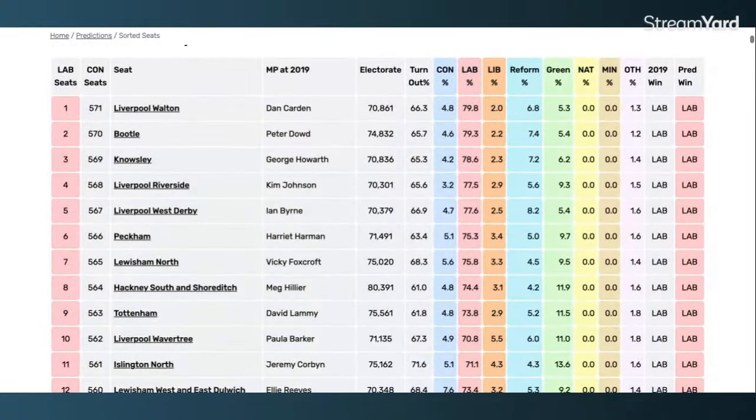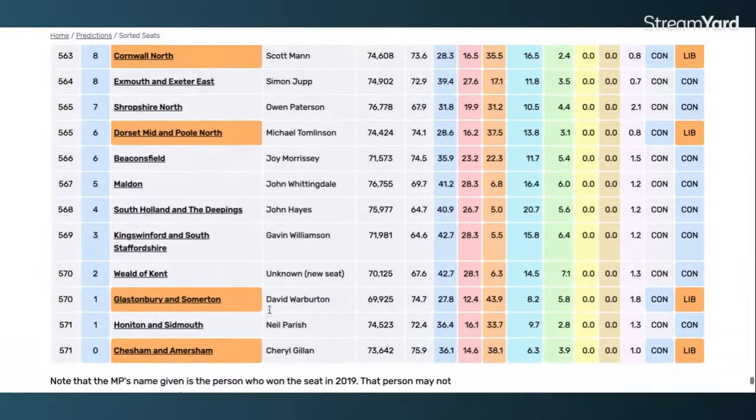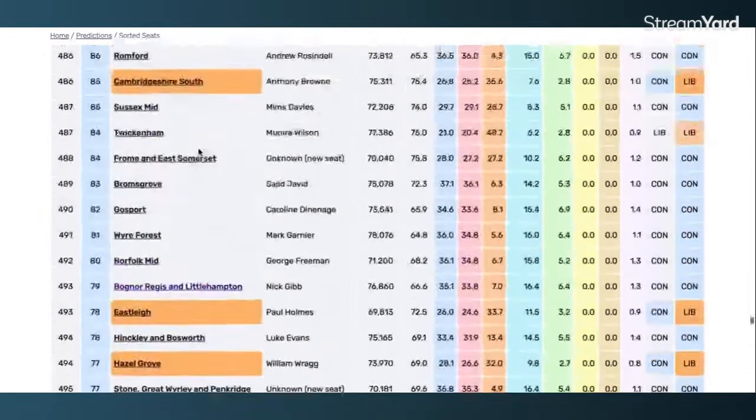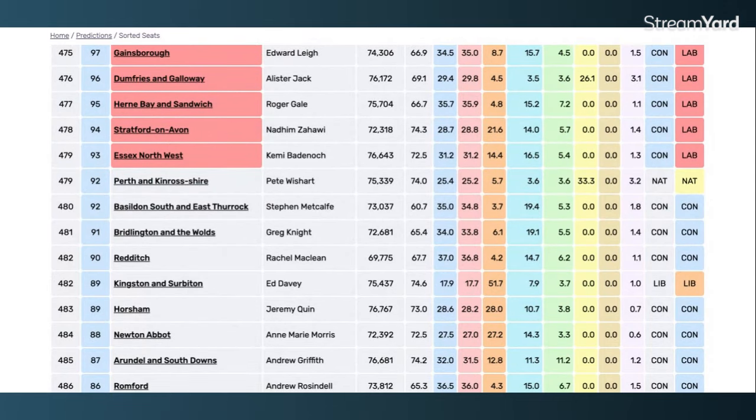And this has the seats ordered between the safest Labour seat, number 1 here, all the way down to the safest Conservative seat at the bottom here. And then somewhere in the middle is where the fight is on. Okay, and importantly, this is currently ordered according to current polling. So it's important that you check now, but also check much closer to the day, like at least the week beforehand, because inevitably polls tighten up and the race gets closer towards the date of the election.